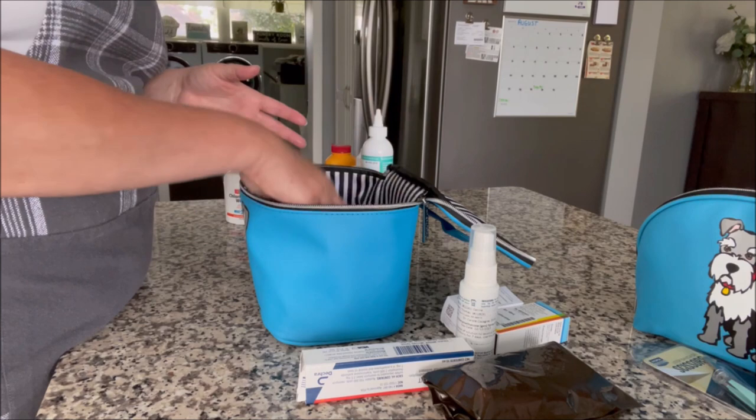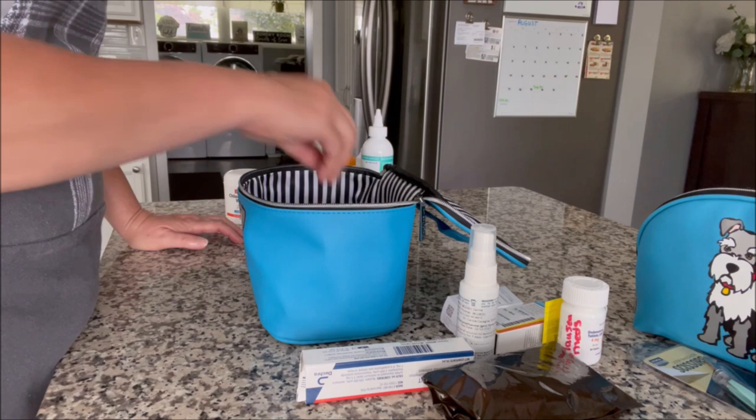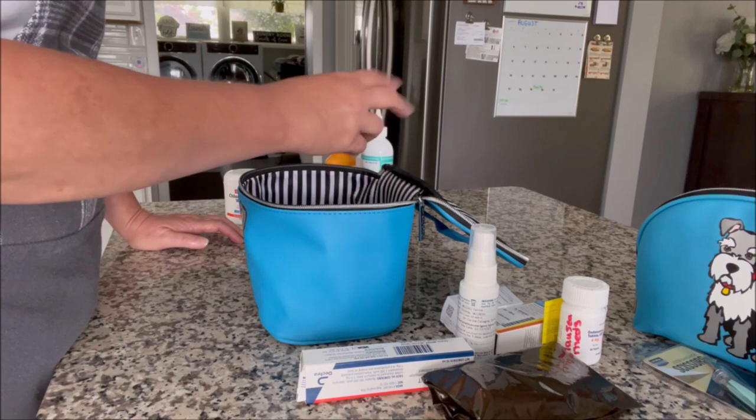I have some anti-nausea pills on hand. I have different pain pills. Like, I have some leftover gabapentin from both Mozzie and Grant that are still good. I still have some Rimadyl on hand, because sometimes you don't have to use as much as they give you. So keep it on hand for pain management if you can't get right to the vet. Gabapentin. What else do I have in here?